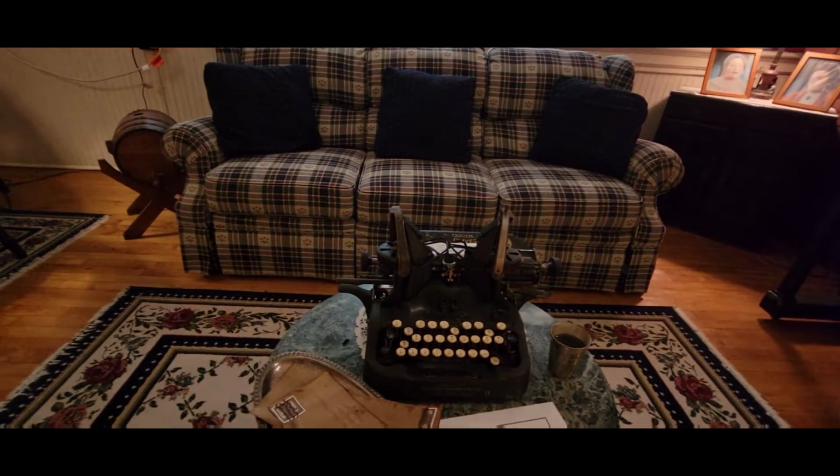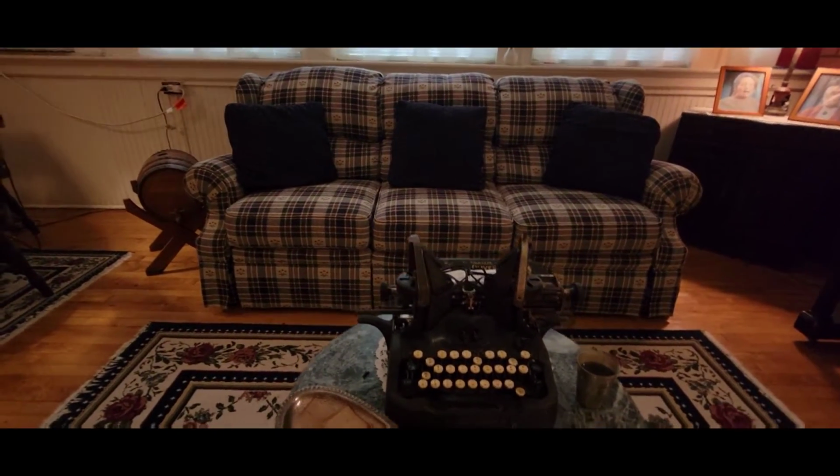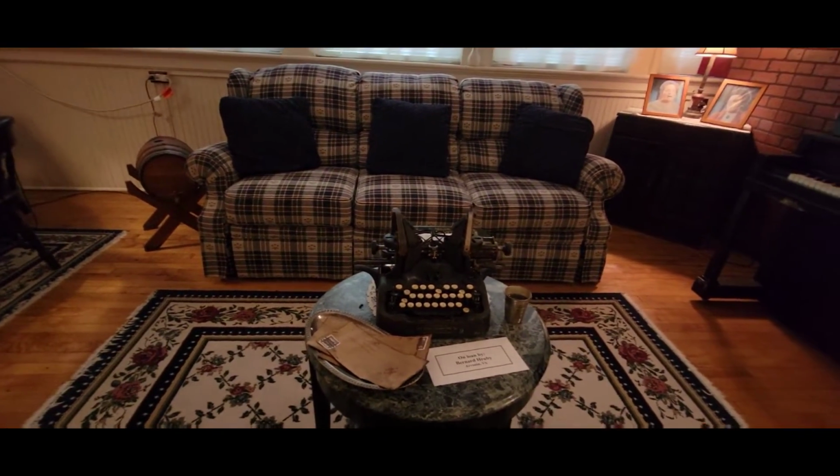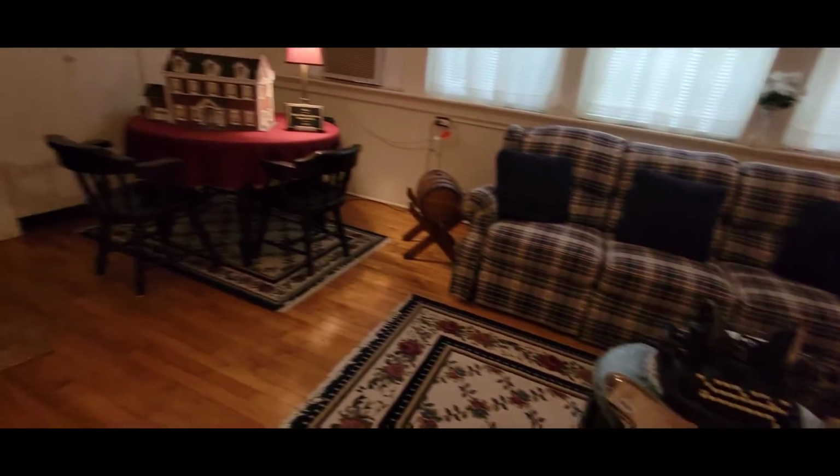And then his sister Mary Ellen sold it as junk. She fought and fought to get it back. Old Judge Baldwin's typewriter.